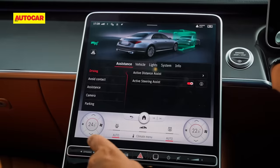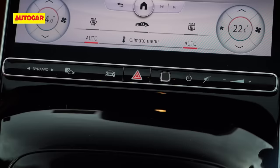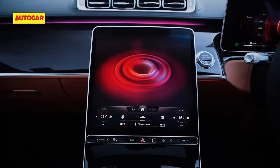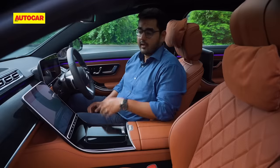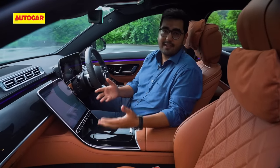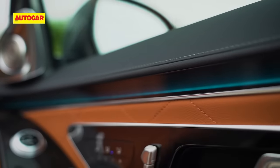It's fairly easy to get the hang of the screen layout and haptic feedback helps usability. Cool features include fingerprint recognition for your settings profile. The OLED display is brilliant and the graphics are top class. All the functions are super fast, it's super slick, but then of course this is an S-Class, so there has to be more. Quality tops the list.